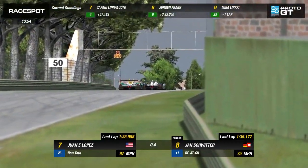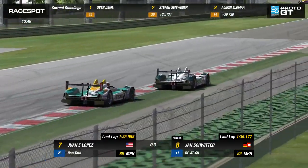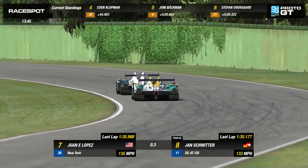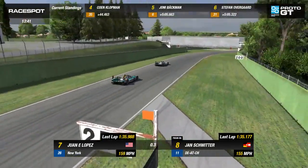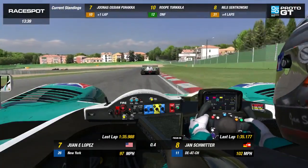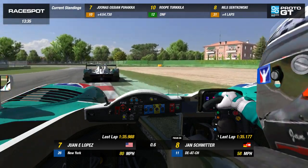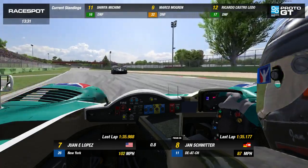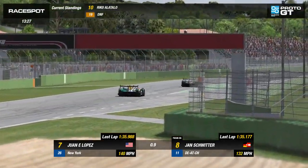Running down to the 3rd chicane, here we go. Those cars through, no big issues at all. Big curb clutter there for Schwitter as he gets across there and actually makes a big gain. Very brave curb use for Jan Schwitter, catching the back of Juan Lopez as well. Yeah, the gap is now down to 3 tenths of a second once again. Can he stay behind? Oh, look at that! He tries to move down into Rivazza 1. That cost him half of a second there, and Schwitter now just has to regroup and do what he needs to do.